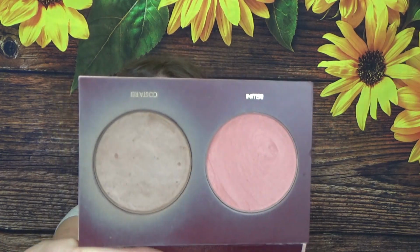So I mentioned in the video that I would try to use it as a contour to see if I liked it that way. Well, I have used this, you can probably tell. I have used this every single day as my contour since that video, and I think this was my February BoxyCharm that I got this in. I have used it every day that I've put on makeup since then, and it's actually still a good amount of product left too. And as a bronzer, I don't like it. As a contour, I love it. It looks really good as a contour. It's what I'm wearing today.